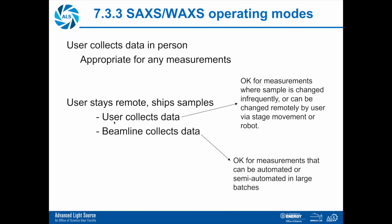But we also now offer remote capabilities of two kinds. One where the user ships samples and then they collect from their home lab, so they log into our computers. And that's appropriate for measurements where the samples change not very often, or where the user can change them remotely by stage movement or robot.